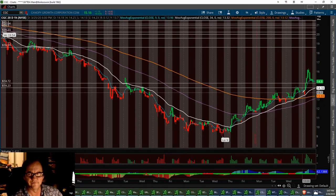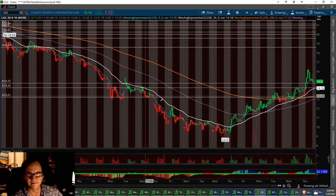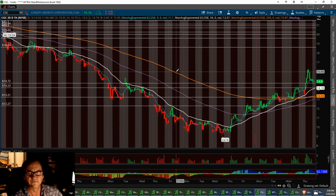And these are my moving averages. I've got four different ones: the 100, the 200, the 34, and the 9. And we've got a low support right down here on the 200, right around the 13.21 area. I'm looking over here, and then we've got a gap on down, and that's going to be a low support of 12.27. Resistance to break is going to be at 16.17.